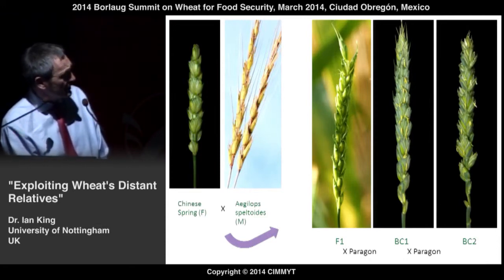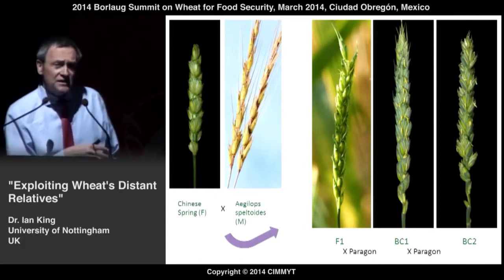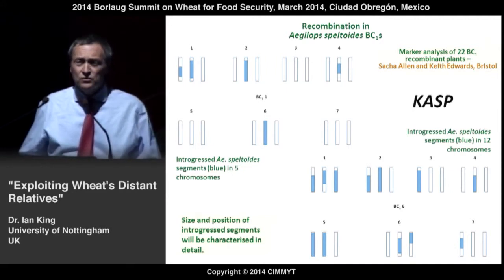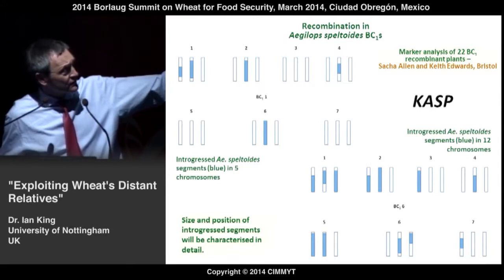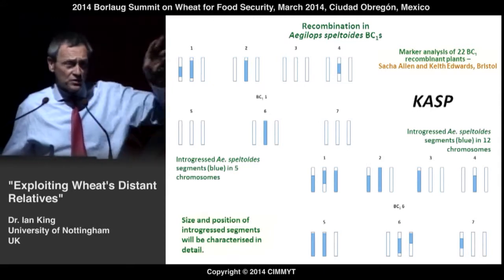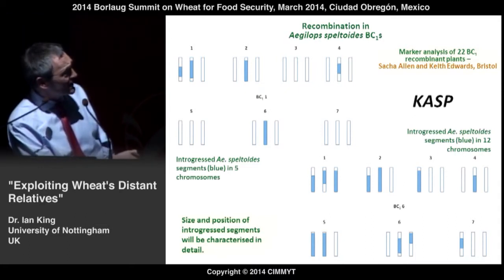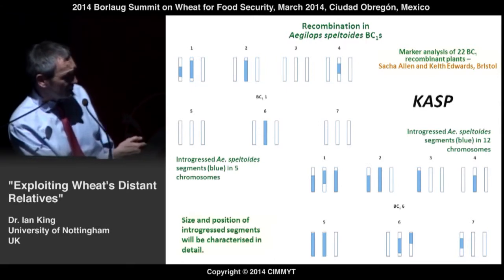Effectively, this is one of the species we're working on, Aegilops speltoides. This is an F1 between speltoides and wheat. This is a BC1, this is a BC2. We now actually go to BC3. And what we did with these, as we've done with all our other BC1s, and this is the stage we're at now, is screen all these BC1s using KASP, using about 56 markers, 4 markers per chromosome arm. And what it showed us immediately is the plant with the least number of integrations had 5 integrations, and the one with most had 12.